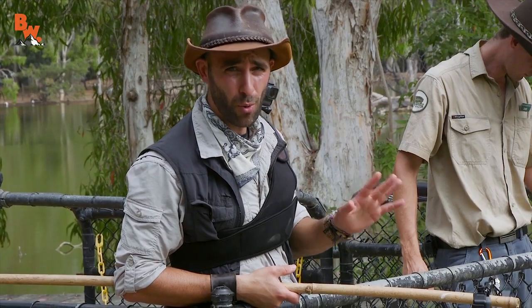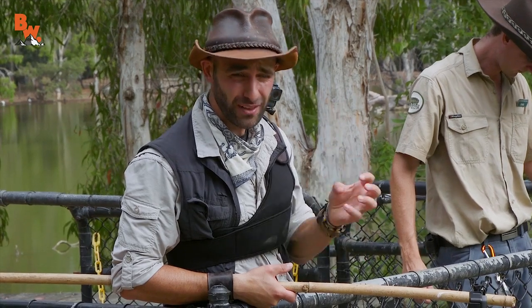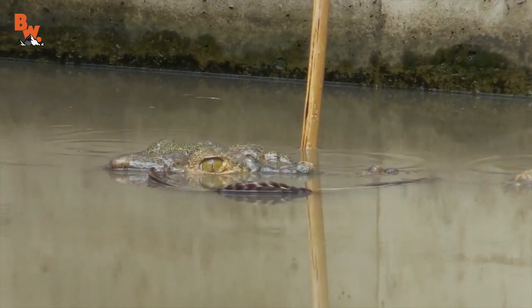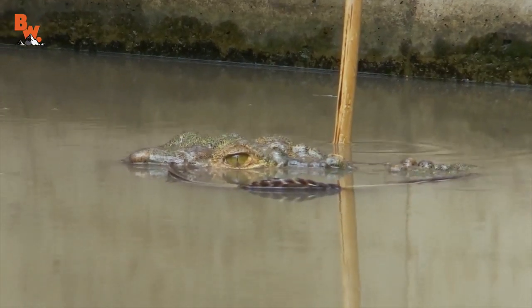Bully got the rooster, and he won't come back up so we can get it out of his mouth. And that's one of the things about saltwater crocodiles. Once they catch their prey, they will sink down to the bottom and just sit there with it in their jaws until it drowns. Then they have the opportunity to eat it. And right now, Bully is thinking, okay, I've got the rooster. I'm gonna drown it. I'm gonna make you guys wait until I'm ready to come up and eat it.